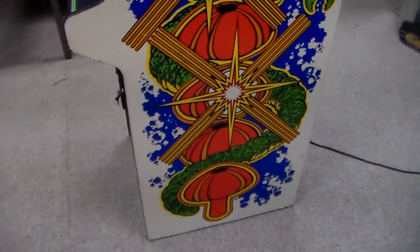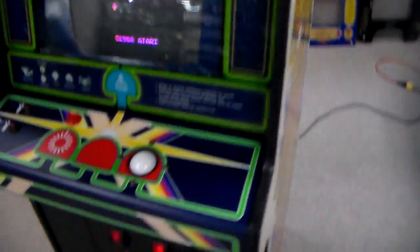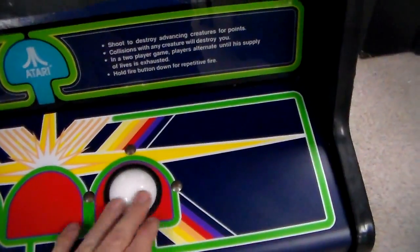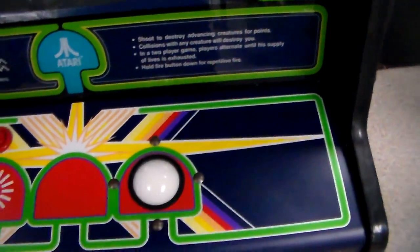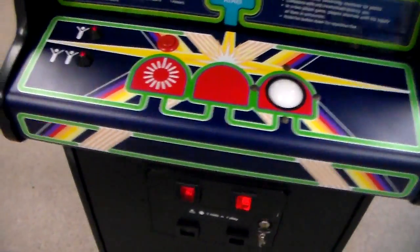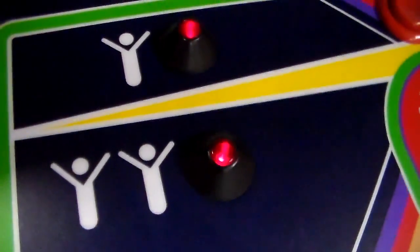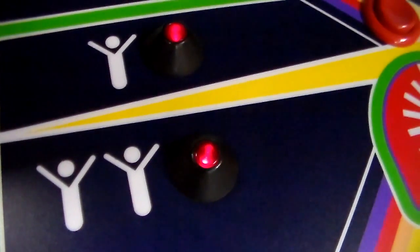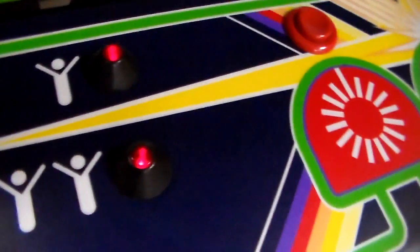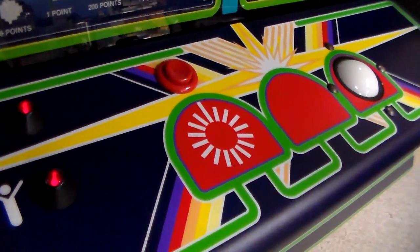Looks really cool. And a lot of people have fond memories of playing this back in the day. We put a new control panel overlay on it and a new trackball. Check that out. Nice and smooth. Works great. Atari had these cool little buttons. Let's check out the start buttons. A lot of the Atari games had this. They had a little LED in them that would blink. They call those cone buttons or volcano buttons, just because of their shape, of course.